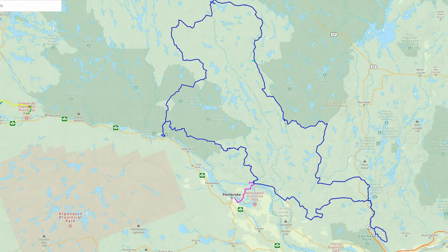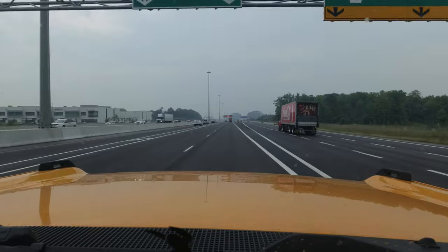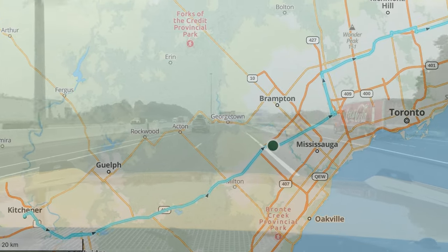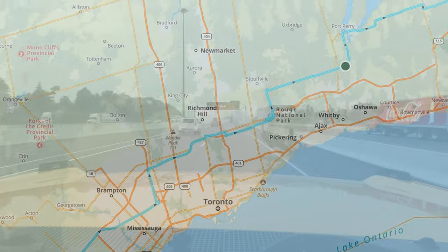Situated northwest of Ottawa in the neighboring province of Quebec, the loop is an 800 kilometer trip into some of the most remote regions of the province. Getting there from my home in Kitchener is a bit of a hike, however, so I decided to split it up into 2 days of initial travel with a planned lunch stop in Peterborough, Ontario.